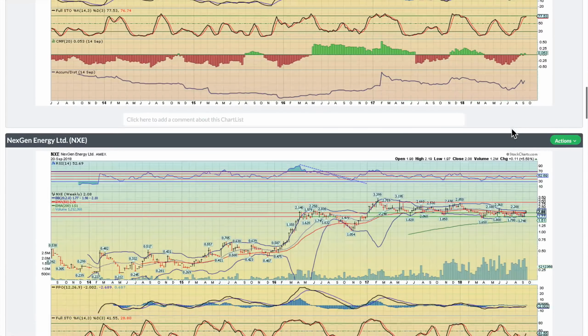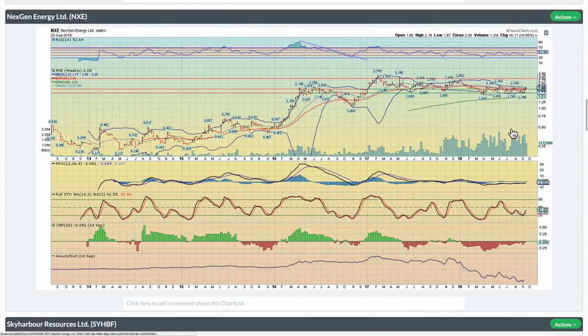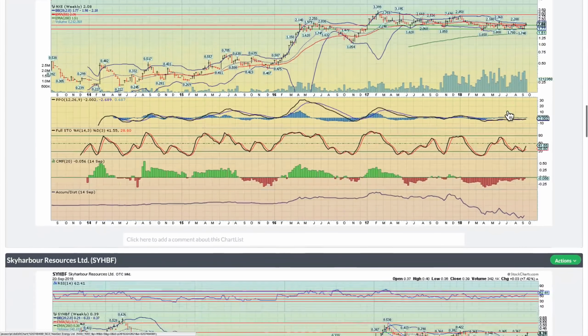Next on the list is NexGen Energy, NXE, one of the best fundamental stories in the sector. It's been consolidating between basically $1.70 and $3 for several years. Look at the volume here. There's a lot of smart money coming into this particular play, a lot of international money. Do your due diligence on this one, but I like it a lot. It's now above the 50-week moving average of 2.06. It's above the 50 RSI level, and this can make a run towards $3 very quickly. I get excited when this breaks $3 because that can make a run towards $5 to $10 shortly thereafter.